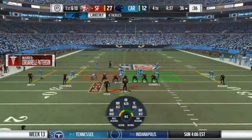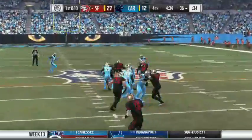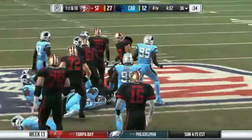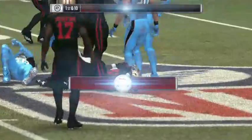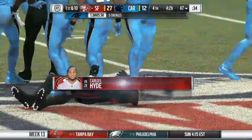Yeah, will they make up for it? They run with Hyde, right, he's been the bell cow tonight. And able to get this one across the 45 before he's brought down. Give him 12 yards on that one. It earns him a fresh set of downs.